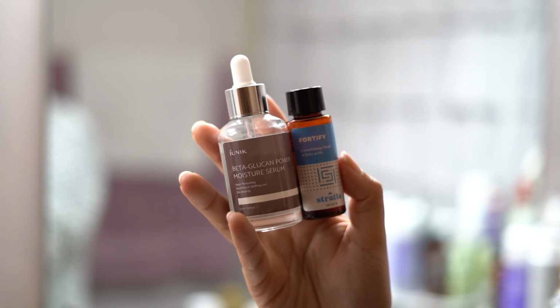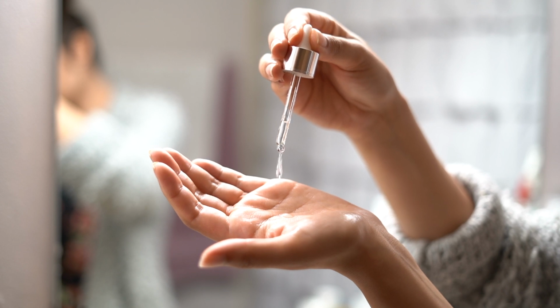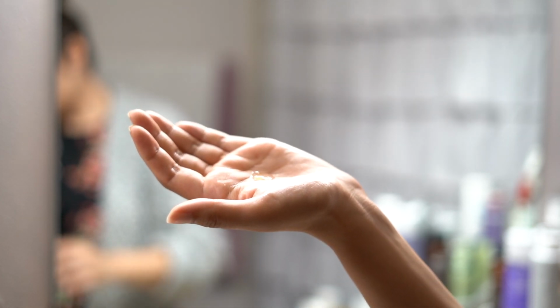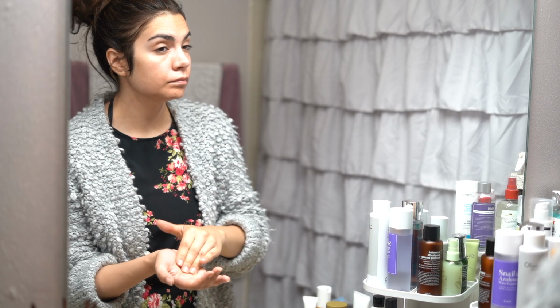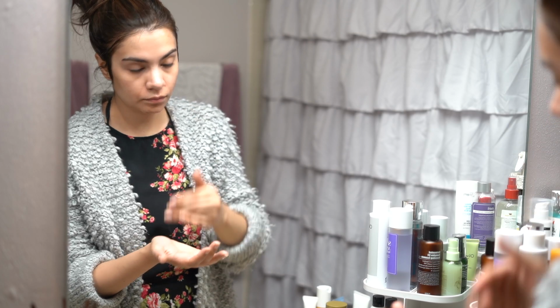So I've actually discovered that mixing this with the Iunik Beta Glucan Power Moisture Serum is just the perfect way to get my skin the nourishment that it needs. So I mix a couple drops of Stratia into the Iunik serum, and my skin loves it, because now this hydrating serum is kind of helping that oil to penetrate my skin quicker and absorb quicker. My skin just more easily accepts the facial oil when it's mixed with the serum.